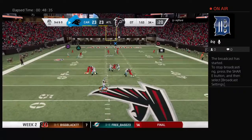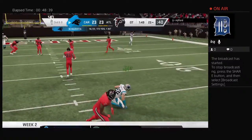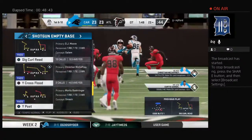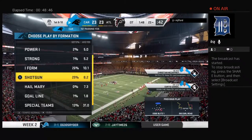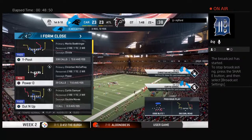From the shotgun, it's Mariota, and he finds a man. It's McCaffrey, and brought down, but not before they're inside the 25. Now a second timeout called for by the defense. They'll be left with just 1 remaining here in OT.